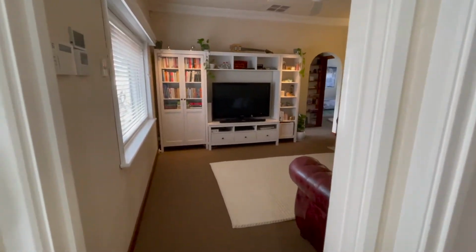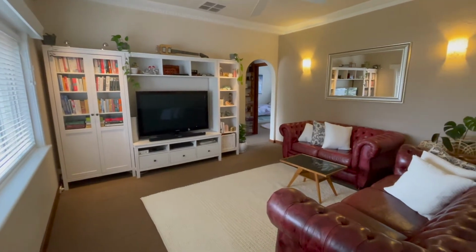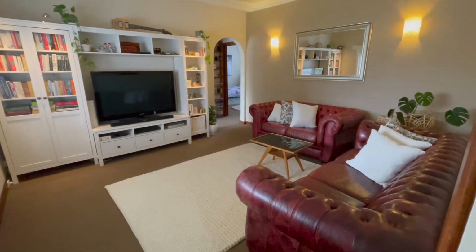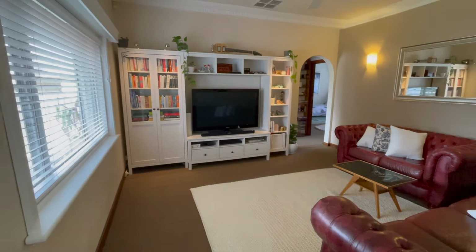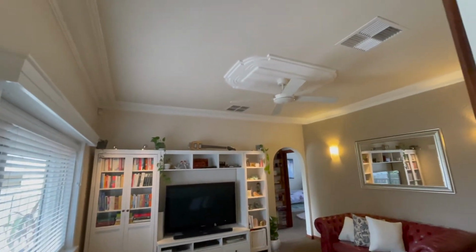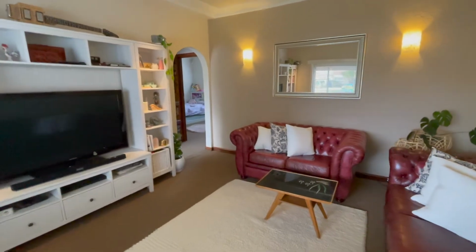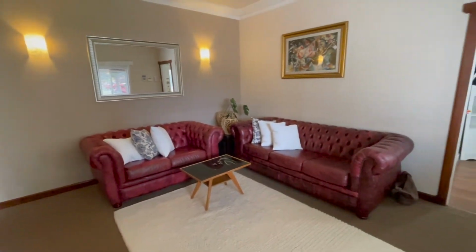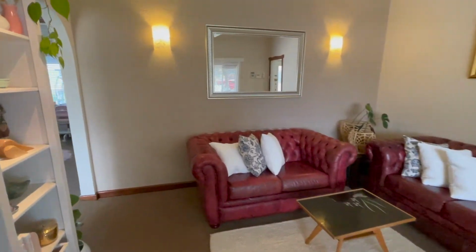We'll come back, so this is to the left of the entry, and this is the lovely formal lounge. So you can see we've got two big Chesterfield armchairs in there, lots of built-in cabinetry. We've got, again, the ornate ceilings, just a really lovely proportioned room, really great sense of space, and you can see the view back to the entry there.